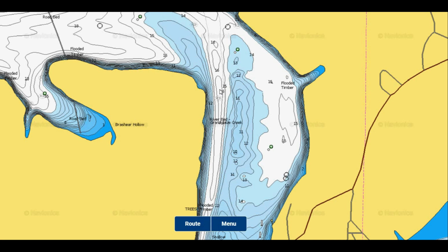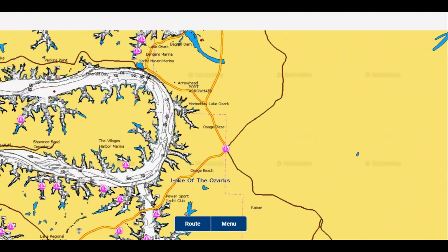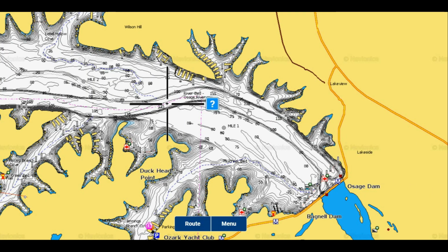A lot of those fish will still remain in those upper arms, and they tend to heat up a lot faster than the lower end of the lake has, because in the lower end of the lake, I'll go down there real quick just so you guys can see. We're looking at 115 feet out here where the old river channel is.